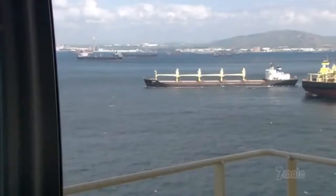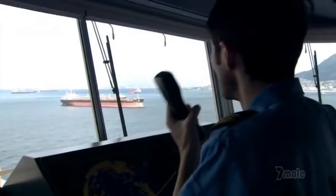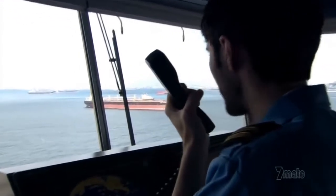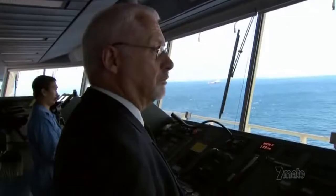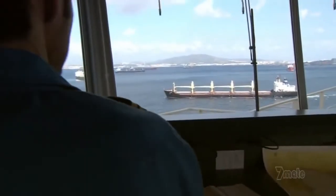A bulk carrier is trying to leave the harbor, and she's about to become a real problem for Emma. Motor vessel Cadmus, this is Emma Maersk on your port bow. We would like to pass ahead of you. I see you are speeding up. So, turn off monitoring my course to starboard now.